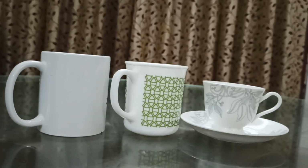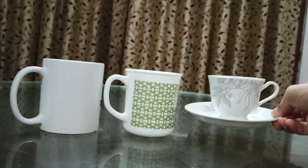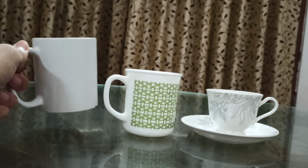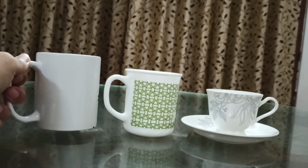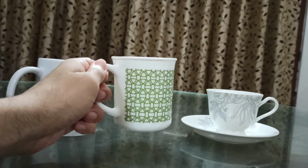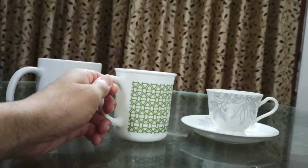Everybody does not have a weighing machine, just like mine. So, in order to get an idea of how much flour we should use, I have placed 2 mugs and a cup and saucer side by side so that we can have a clear idea. This is the cup and saucer which is used for the afternoon tea. This is the mug which is generally used to have coffee. And this is a medium-sized mug. Now this is the size that I am using for the cake.